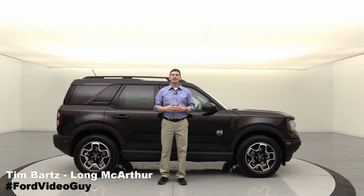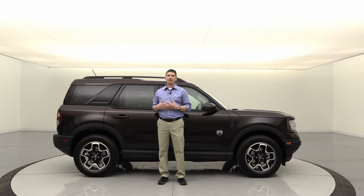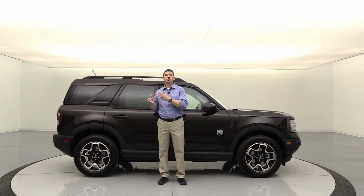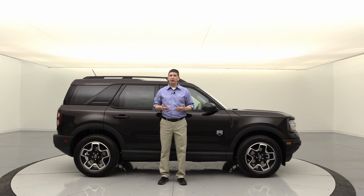We focus in on the standard equipment as well as different packages on those videos. We call them our complete guides for a reason. We cover everything you can think of for each model and trim. So we have one on each trim. We'll be doing that with these Bronco Sports as we get more of these in stock.